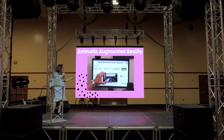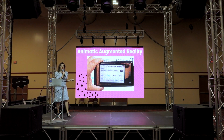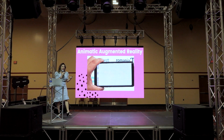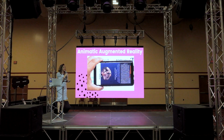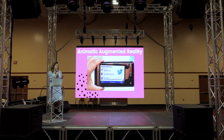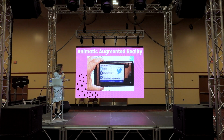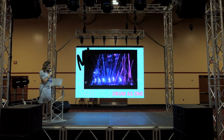But instead of it being a QR code and taking away from the decor of the event, you can incorporate it inside of the photos. So it's taking that augmented reality to a little bit different level so that it fits in the design scheme of your event. And this is from a company called Animatic Art. Never mind, it'll be in the deck when I send it out to you guys.